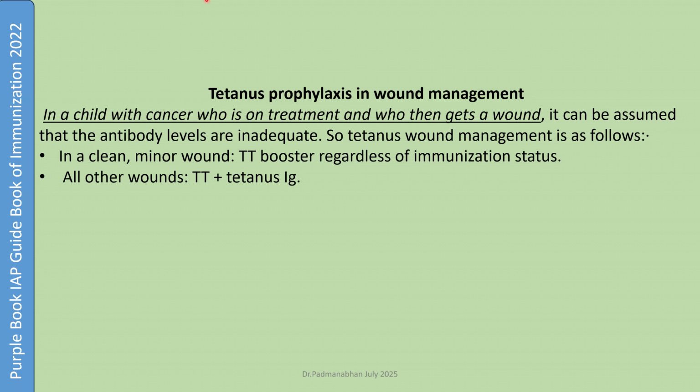Remember this. Therefore, there can be a lot of pressure to do unscientific things, especially in pulse polio, especially in OPV, especially in hepatitis B vaccination. But you can stand firm only if you know your source of information. Now read this, please.